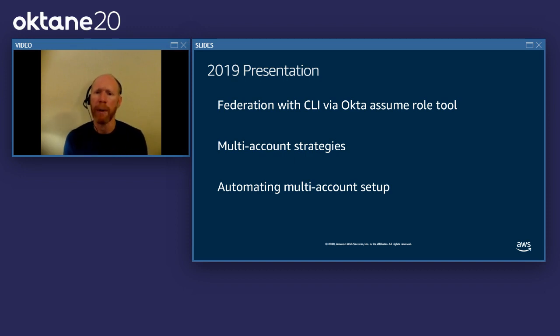I spent a good amount of time talking about multi-account strategies, talking about some of the different architecture patterns that exist with or are emerging with AWS customers around using multiple AWS accounts, some of the use cases that drive them to use multiple accounts, and really what that means from an IT perspective. And then we talked about automation around that multi-account setup, really helping customers understand how they would fold my Okta environment into all these different AWS accounts and make sure that I can have the strongest identity story as possible.